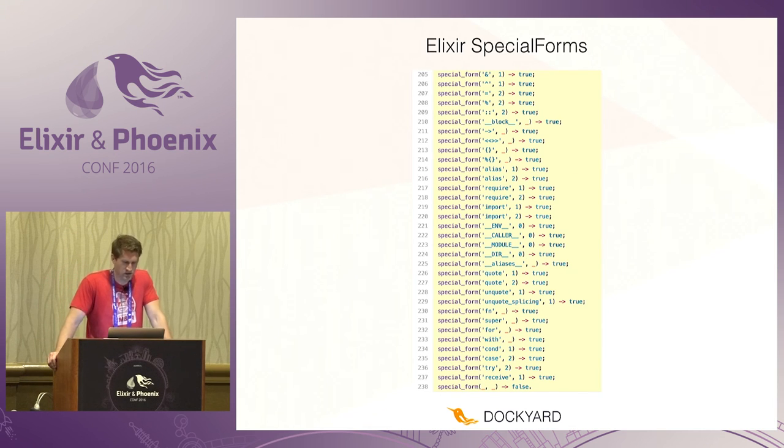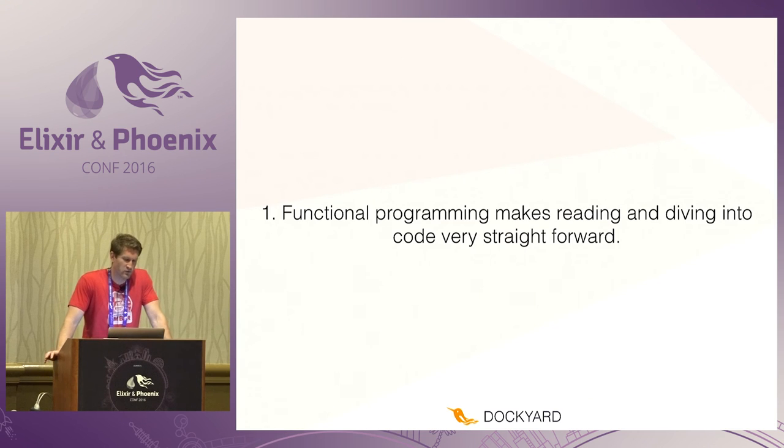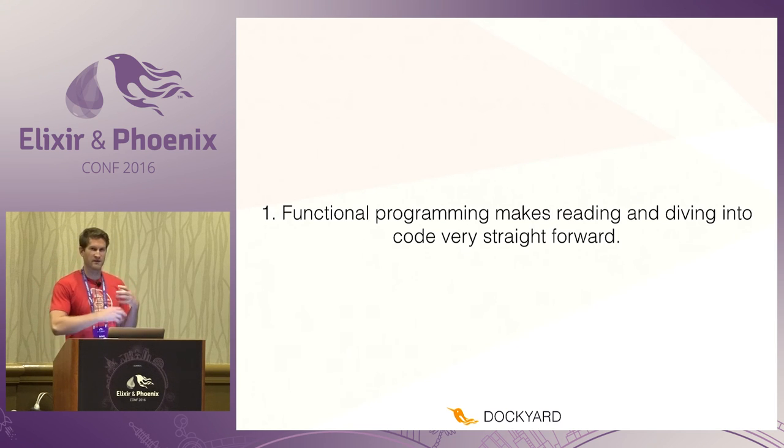And these are some small examples taken from my own experience in Elixir development. I hope that I've been able to impress upon you two ideas, though. One, functional programming makes reading and diving into code very straightforward. Figuring out how something works doesn't require understanding application state, which is very powerful. Because I don't have to go and perhaps boot up the application and put a pry session in to understand what the state of the application is at any given point. I don't have to look too hard at the test to see how things are being set up. I can just assume, okay, data in, data out, and it's very easy for me to see where the next piece of code is jumping off to.